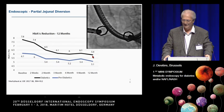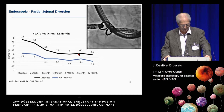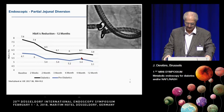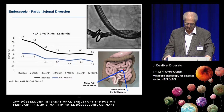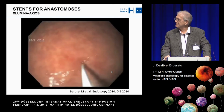And this is the first human study which was done in Ostrava in Czech Republic, where you see that there is of course a significant weight loss, but also a dramatic decrease of glycosylated hemoglobin, especially in a diabetic patient, and you see the way it's done, and this ends up with a jejuno-ileal anastomosis with a native path which remains open, which might suggest that it will decrease the risk of bacterial overgrowth, which was associated with surgical technique. So this was the first pilot study with this technique.